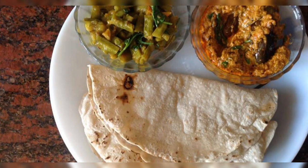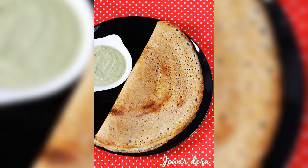Number 2. Roti. Enjoy sorghum millet as a main ingredient in traditional roti, a type of Indian flatbread that pairs perfectly with a variety of curries and chutneys. Number 3. Instant crispy dosas. Create instant and delicious crispy dosas by incorporating finger millet into the batter. These dosas offer a nutritious alternative to the usual options.